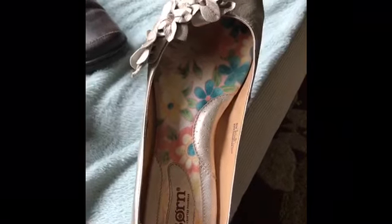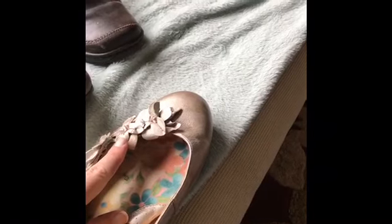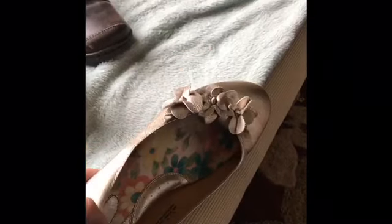Where does it rub? Because I tried these on before I left, and I felt that they were rubbing there, but I didn't think it was going to become a problem. But it really, really did. So something to consider. I probably should have worn these around the lake nearby my house and walked for about 3 miles before deciding. So these are a fail. They're beautiful, and I keep them because they're pretty, but they're a fail.